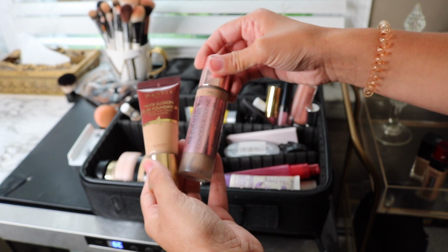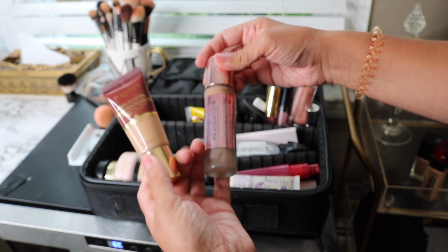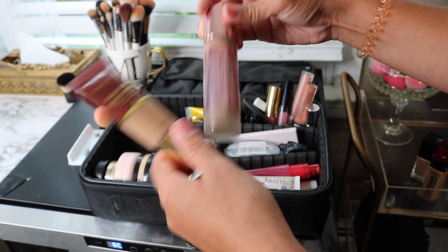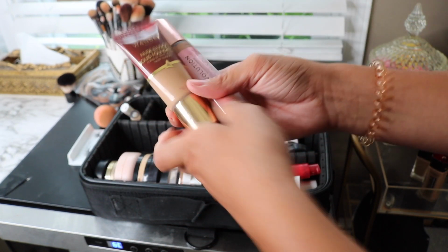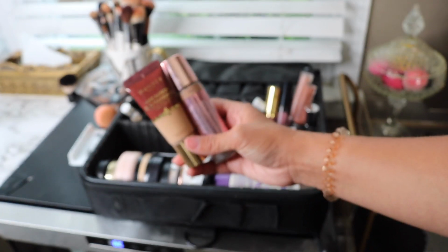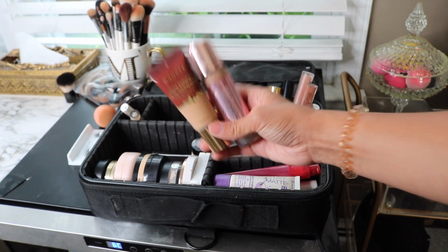As far as foundations, the two foundations that I've pretty much been using are the Revolution Conceal and Define Full Coverage Foundation and the Wander Beauty Nude Illusion. Sometimes I would use them each on their own. Sometimes I would mix them together. Love these both, but I'm going to switch them out for now. So these are going to go.